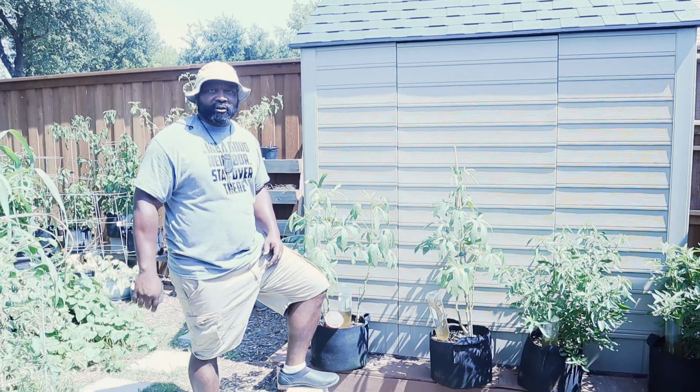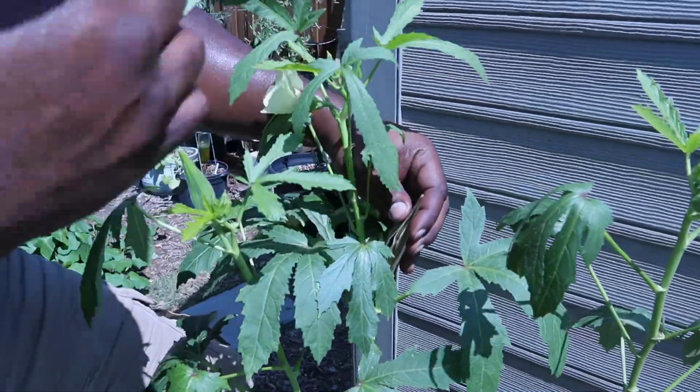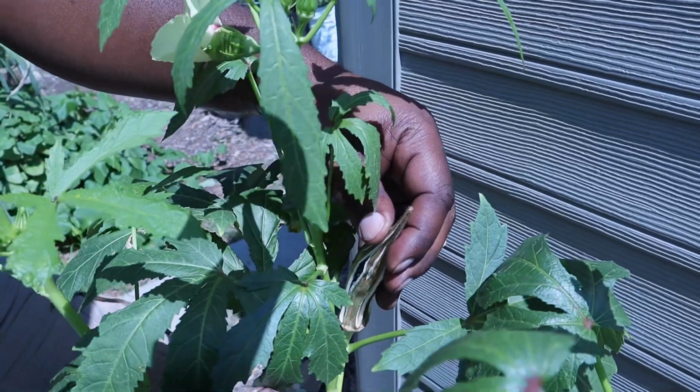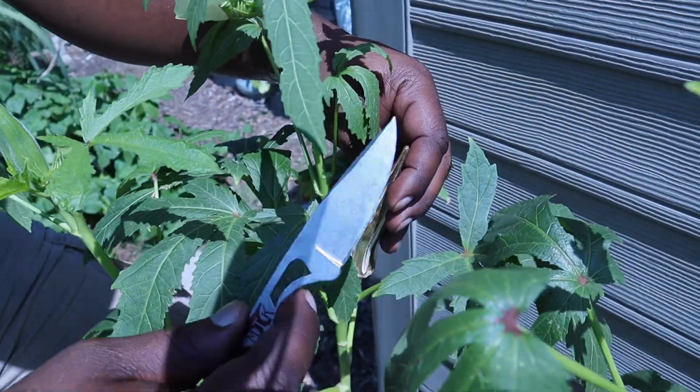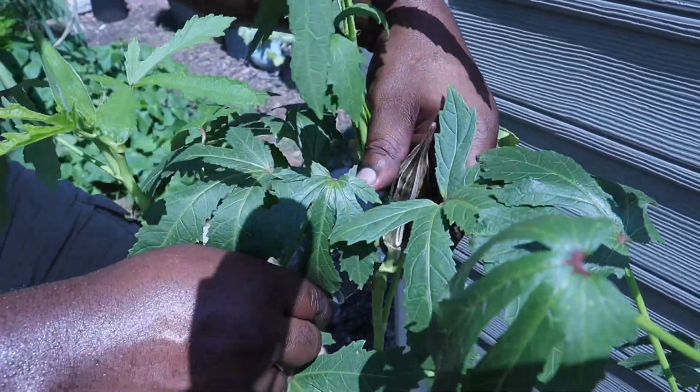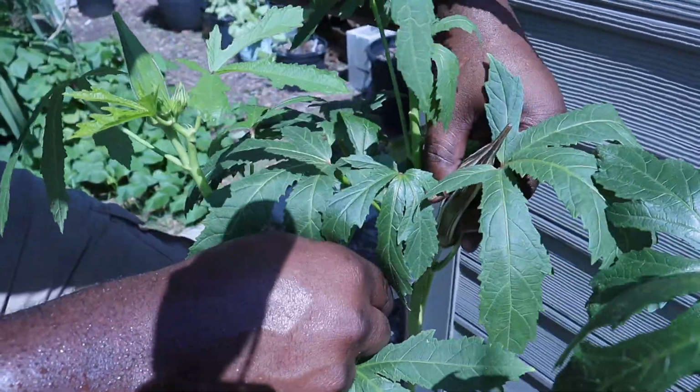So let's show you how to harvest these and prepare for the seeds. All right, so here we have, as you see, the seeds are just about ready to bust out anyways. We're going to use this knife that I got from Patrick from MTK Knives, or MT Knives.